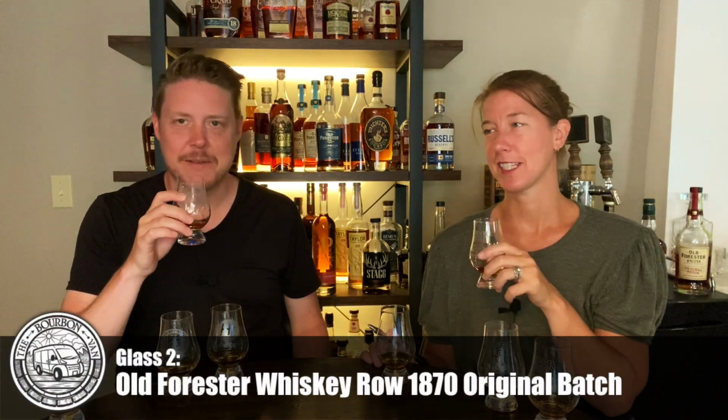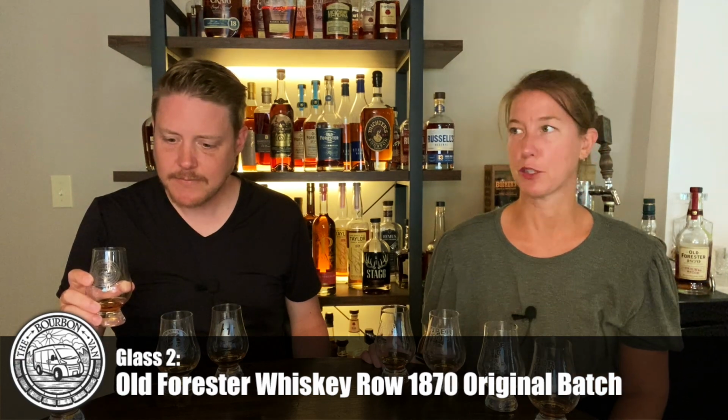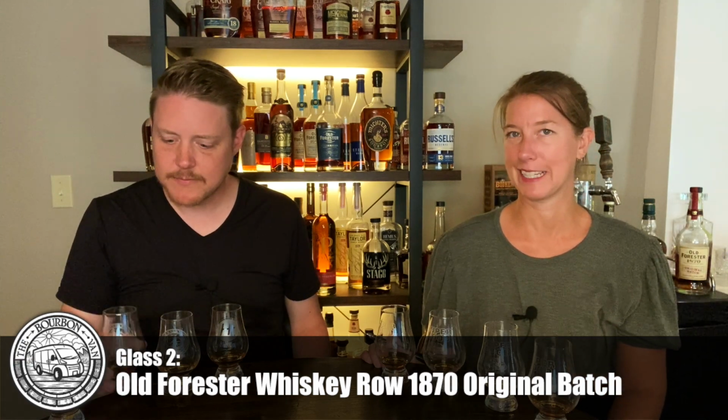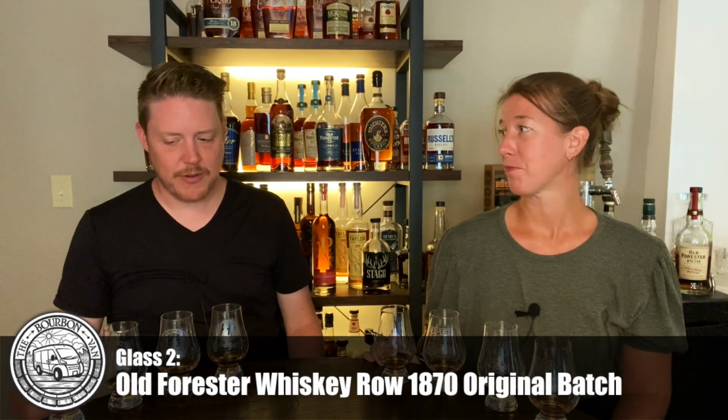It's a banana bomb. This has to be the Old Forester. I think so too. Yeah. This is definitely a challenge where I'm going to have to go with complexity versus what I like, because I could sit and drink this one all day long. It just has a little more of a burn than I was expecting.